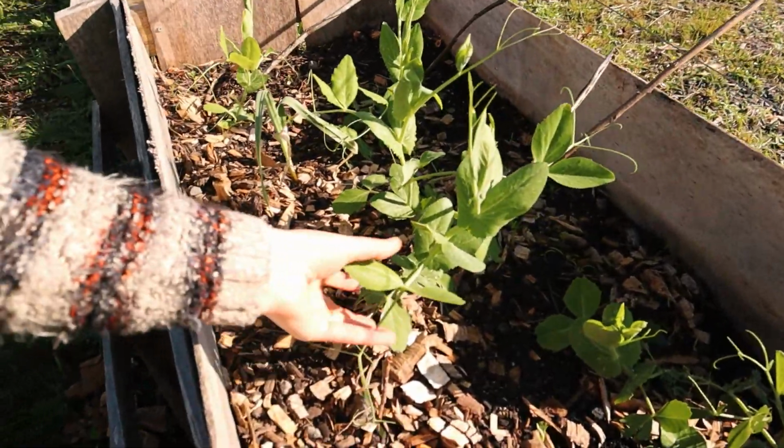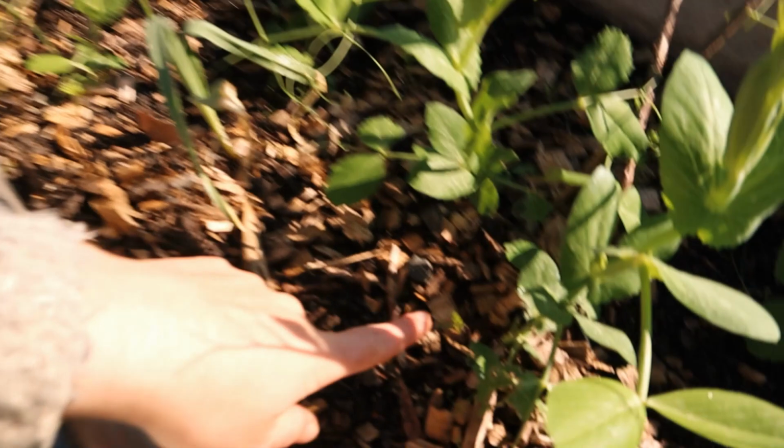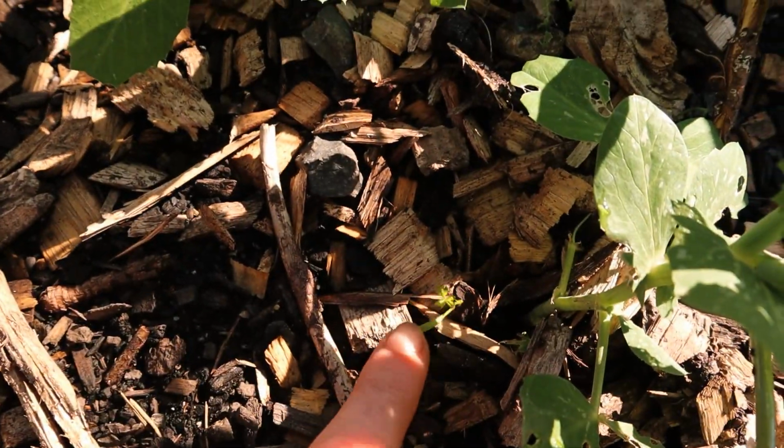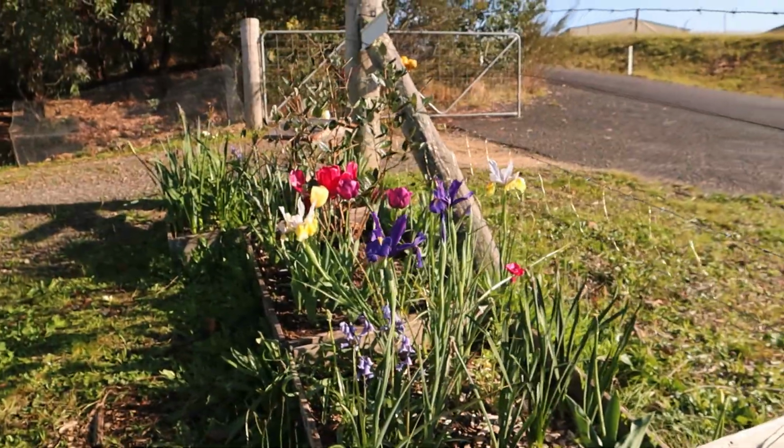This garden bed's doing well with the peas. You can see they've all sprouted. There's little carrots too, all over. And then the beautiful flowers.